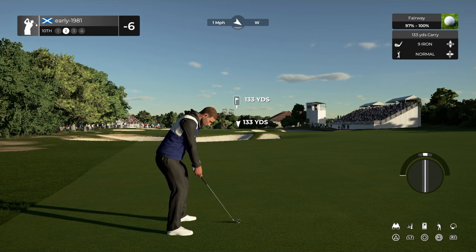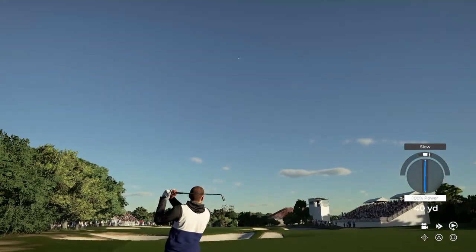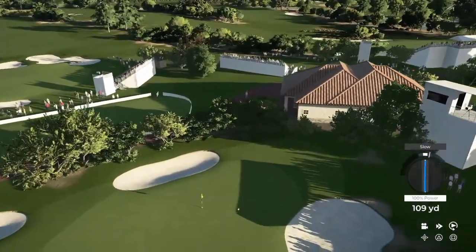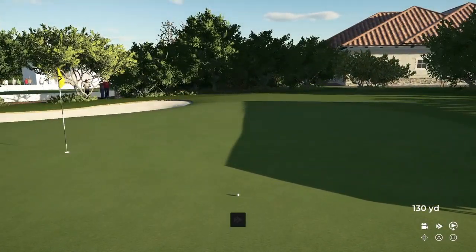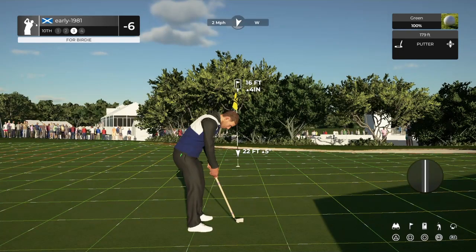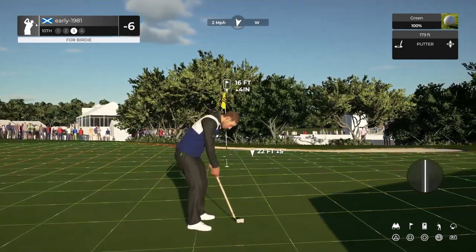So try to stop this on a 6-pin, guys. Applied a lot of backspin here. It's slightly slow. That's going to come up short right now. Watch how quickly this ball stops. It is something I have been tampering with just in practice rounds. Seeing actually how quickly I can stop some of these 8 and 9 irons.